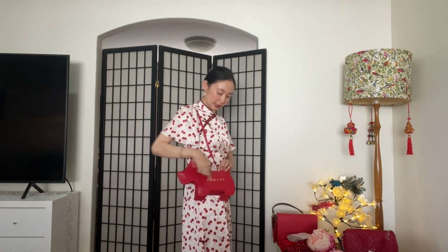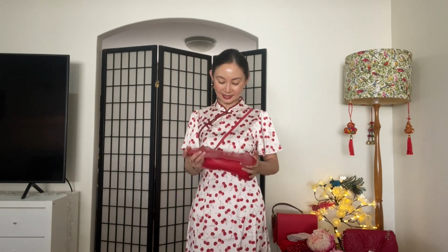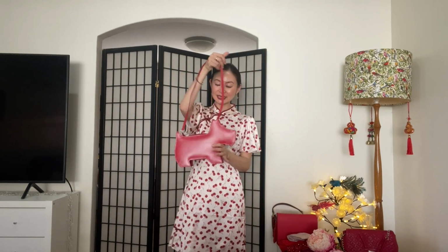If you wear it this way with the doggy facing away, then you get the Radley gold embossed. Or maybe if I do it this way, I can have the dog pointing in the right direction. Yeah, I kind of like it. I really do. Oops, I think I meant not Radley this side. So if I have the dog pointing this way, I have the Radley sign here, and this way, I won't have the Radley sign. Sorry, my bad. But it's such a very, very cute bag.